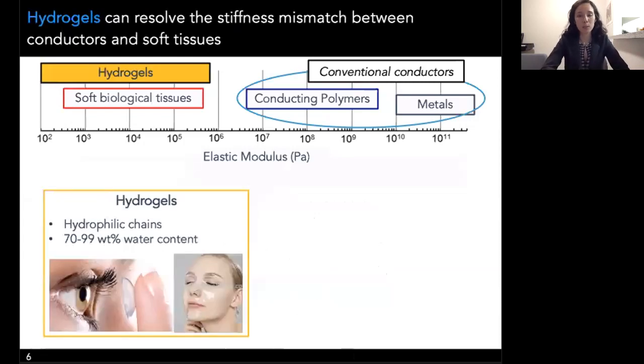Now, one way to resolve this mismatch is to use a type of material called hydrogels, which are materials that comprise hydrophilic polymer chains and hold a majority of their weight in water. Because water acts like a plasticizer for the polymer chains, hydrogels can be as soft and flexible as biological tissues, and indeed are already ubiquitous in biointerfacing products and technologies.